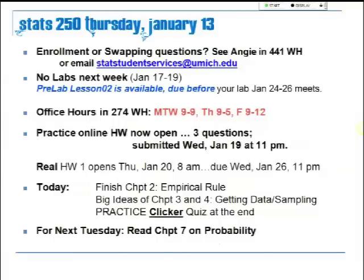The practice homework that's open now is just practice. It's under the required homeworks, just so that you can go through that process of what a required homework looks like. But it will not be counting towards your homework grade. So if you end up not doing it, that's totally up to you.